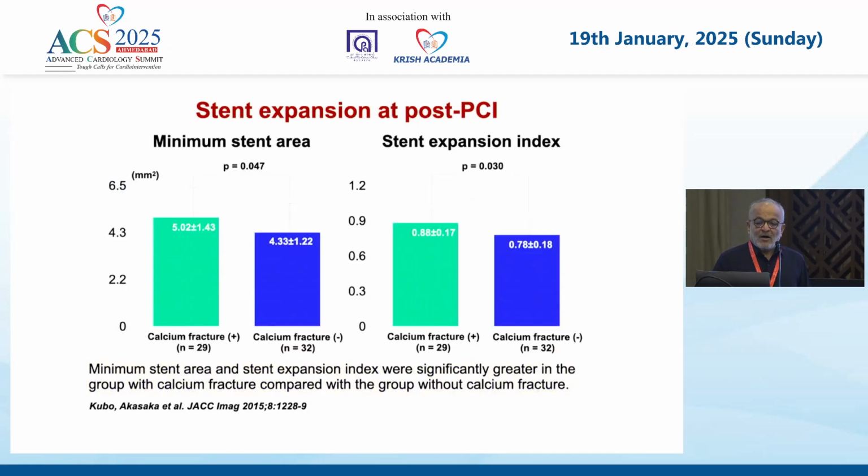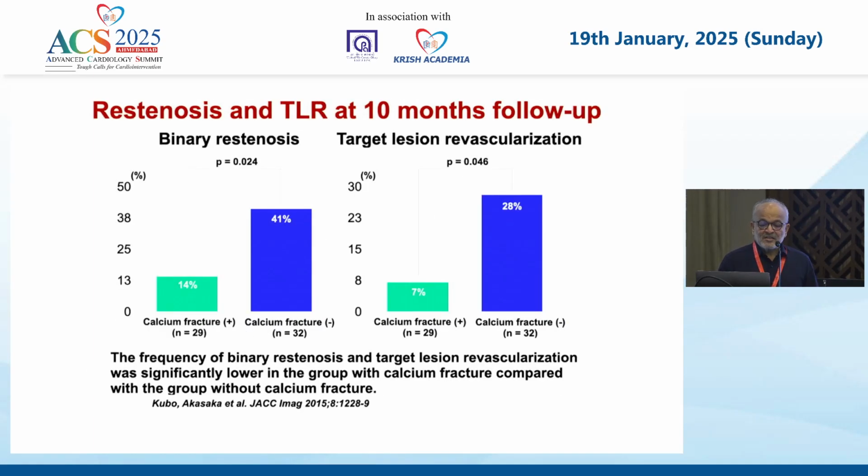You can see how it transforms in clinical practice. Minimal stent area with a fractured calcium plate is higher as compared to a non-fractured calcium plate, and stent expansion index is higher in a calcium fractured plate as compared to a non-fractured plate. So how does it matter in clinical practice? It has a direct impact on the long-term result. Binary restenosis 14% vis-a-vis 41%, and target lesion revascularization 7% vis-a-vis 28%. Significant difference. So use imaging in any calcified lesion.